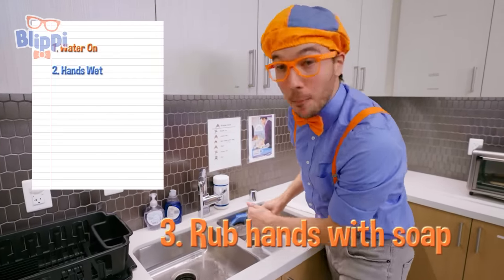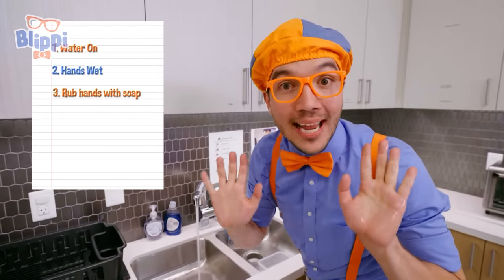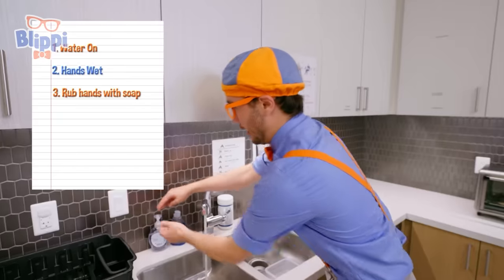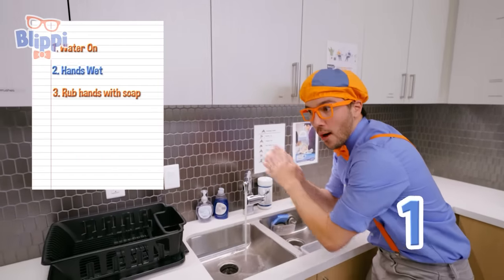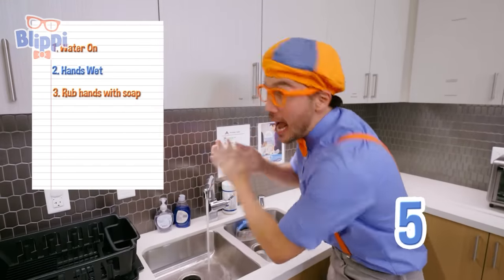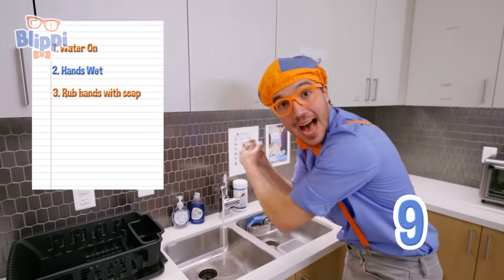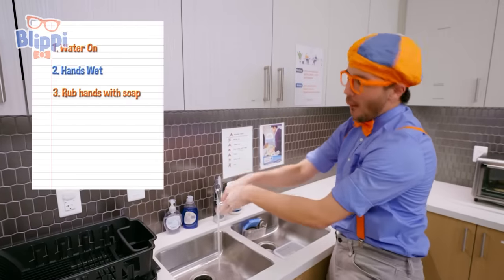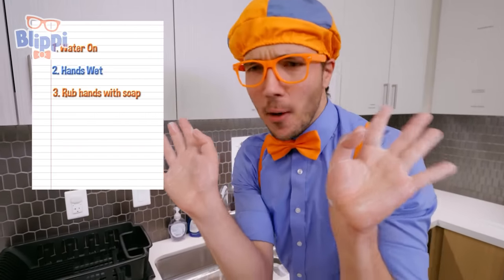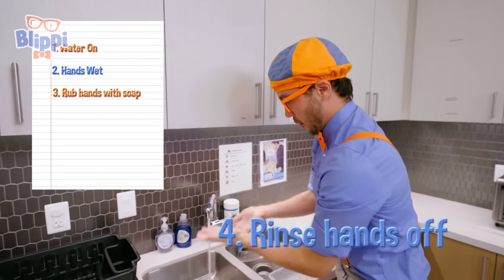Rub hands with soap. And because we want squeaky clean hands, we want to make sure we rub our hands with soap for longer than 10 seconds. Okay, here we go. One, two, three, four, five, six, seven, eight, nine, and whoa, 10. And because we don't want soapy hands, we want to rinse them off. Okay.